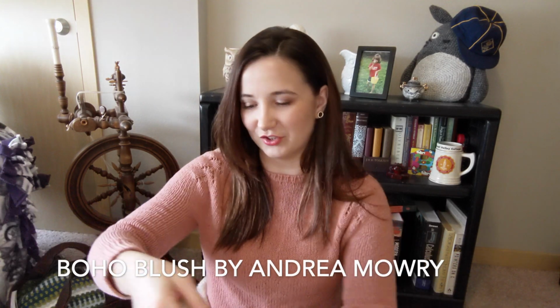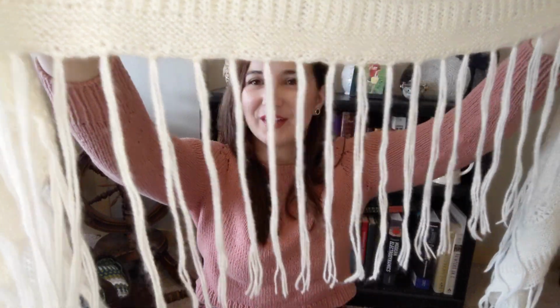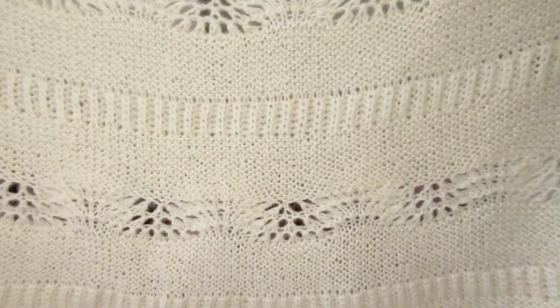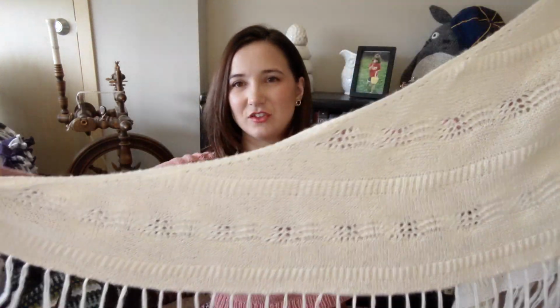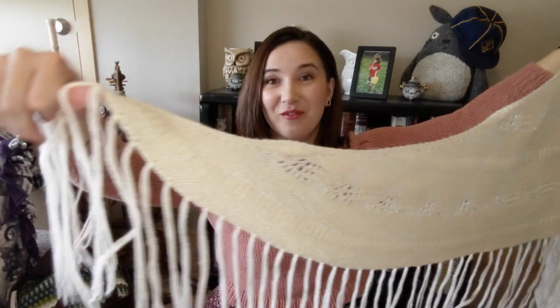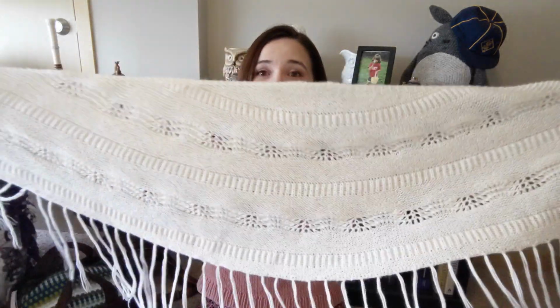So I would like to show off a finished object I'm so excited about. If you haven't noticed what I've been wearing, this is the Boho Blush shawl by Andrea Mowry. I just finished it like last week, I would say. It has these beautiful tassels on it and these beautiful different sections of garter stitch, brioche, and some lacy bits. So yeah, I think it looks beautiful. It's a crescent-shaped shawl. The wingspan is very large. I love how wide it is. It is much wider than my own wingspan, which I love.